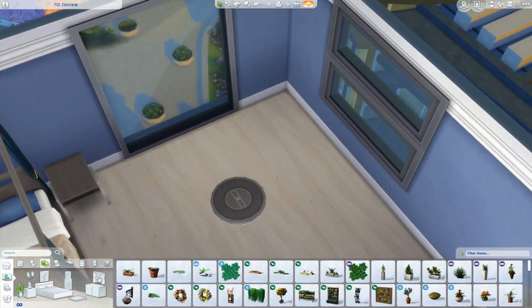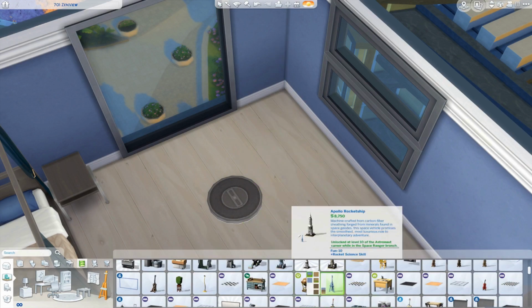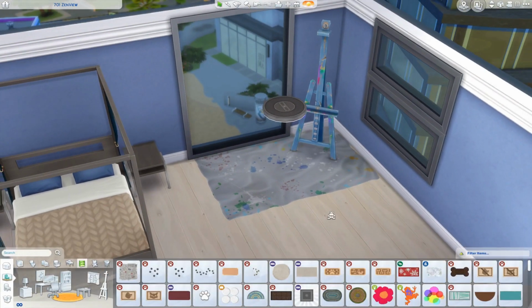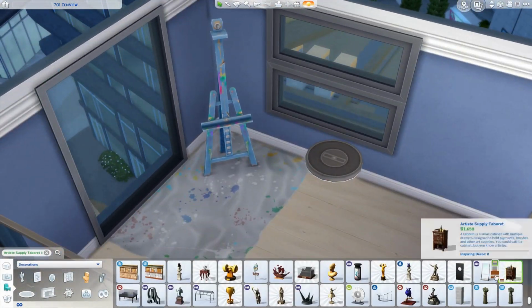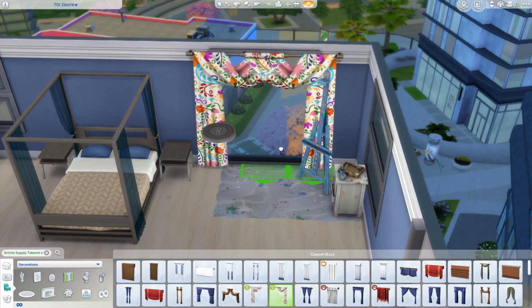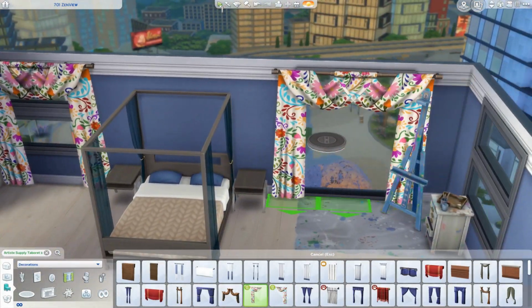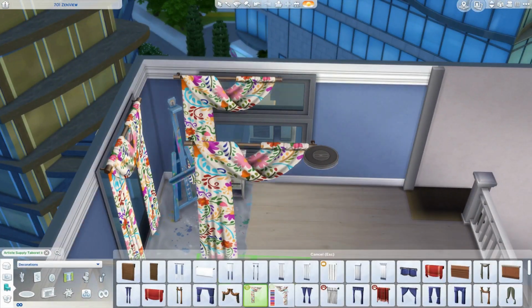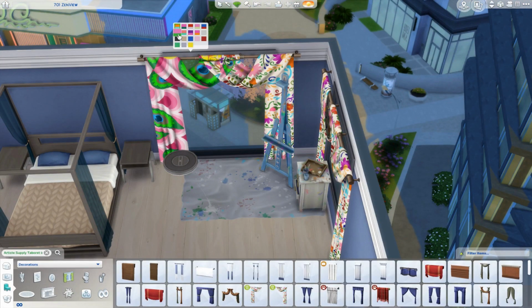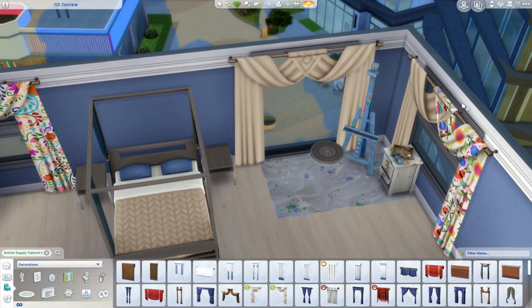And here I am going to put a painting corner because I really think that the Sim living here is a creative soul. Maybe she's a painter, maybe she's a stylist, maybe you want a woodworking table there instead, who knows. And these curtains from Movie Hangout Stuff, I really like how colorful they are and the pattern. I love them. I would like curtains like that in my home.